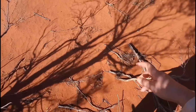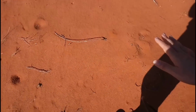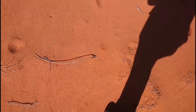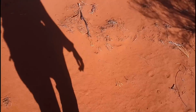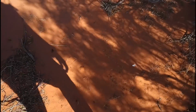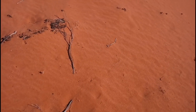Okay, I'll turn you back on so we can search some more. We have a little ant hill there. You actually get some really large ants through here. You can probably hear some of the flies buzzing around as well. Here's my shadow. Try and walk against my shadow, maybe.